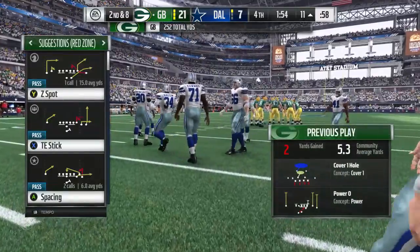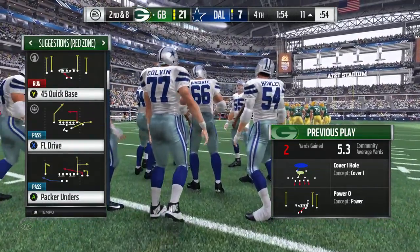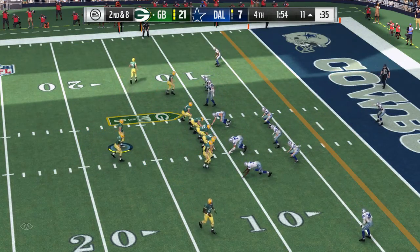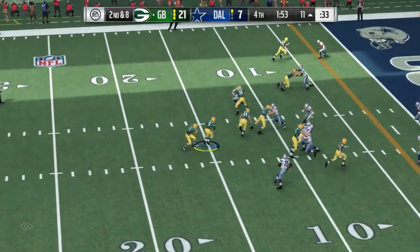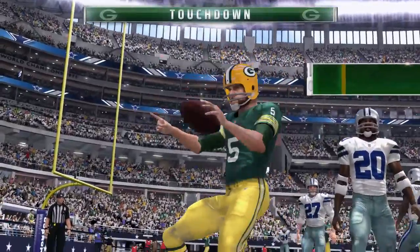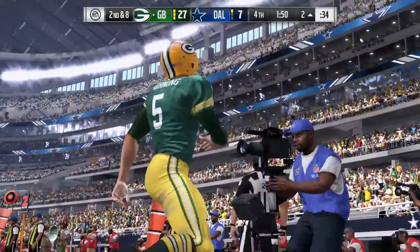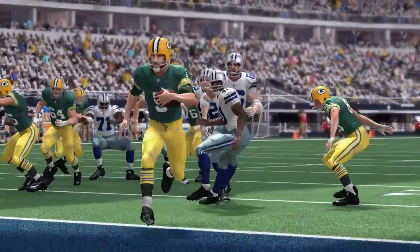All right, so the timeout over and all 11 men back out onto the field for the defense. See if they stay on the ground for second down. Here we go now. They'll run it now out of the gun. And he's going to take it in. Touchdown, Packers. A great effort there. A 10-yard touchdown run. And the Packers add on to their lead.